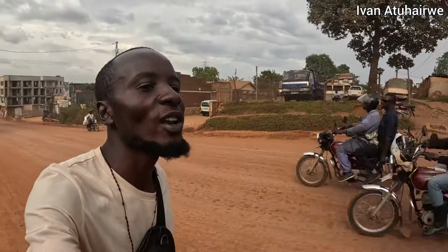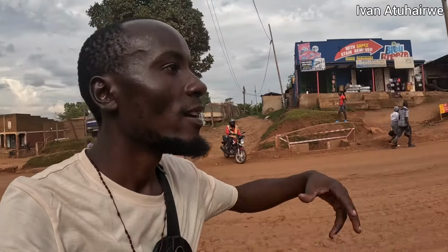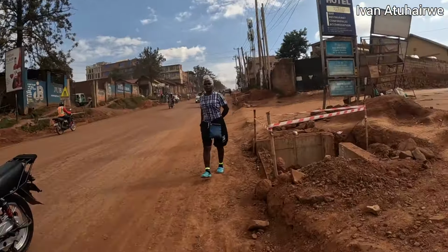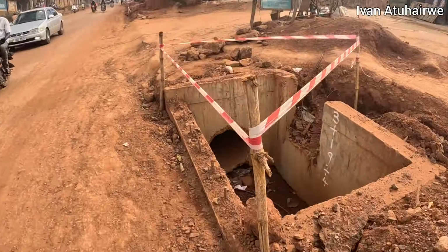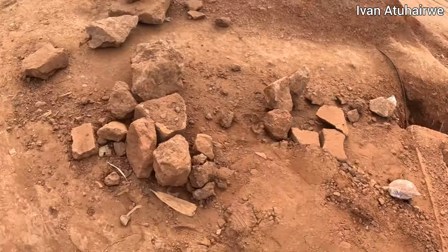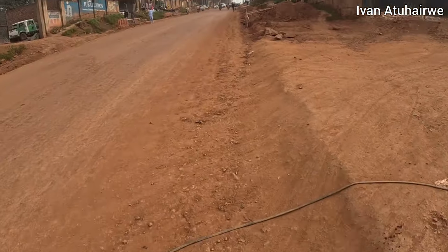What I've been calling connectors, I've found out they're called chambers. Of course, what the chambers do is connect. So these are called chambers. This is where you can access them and clean the water channel.